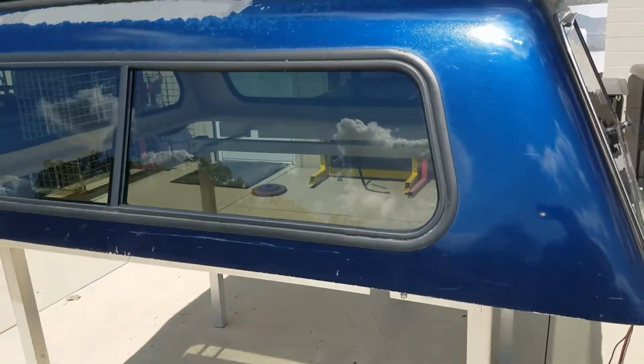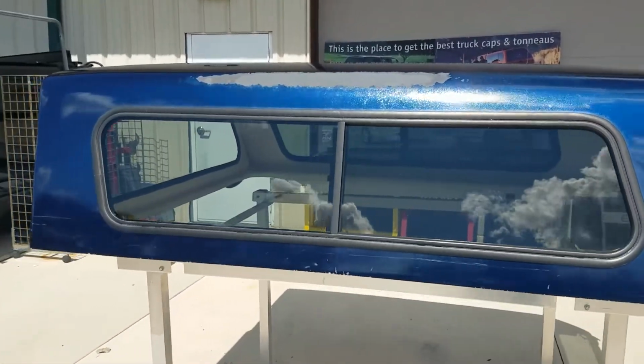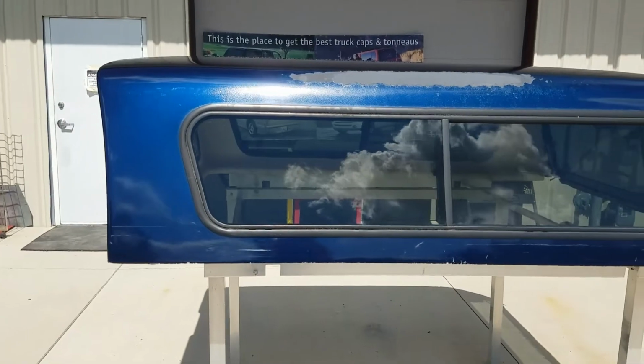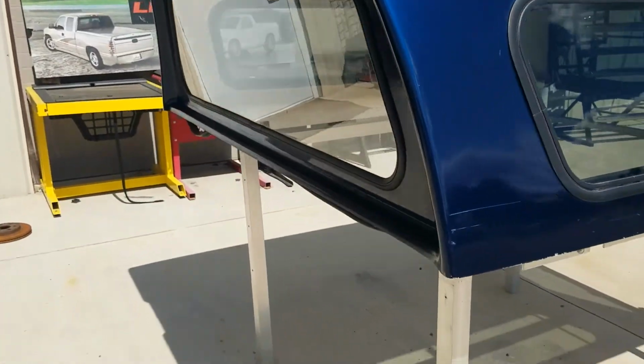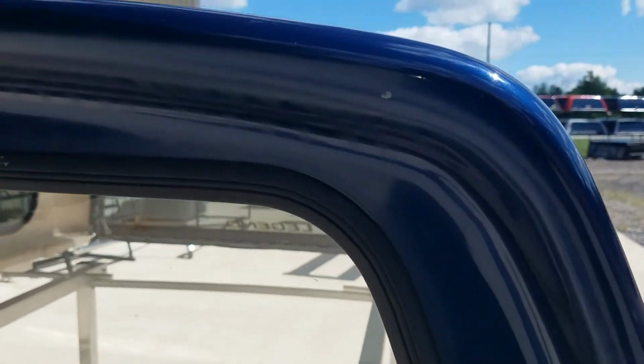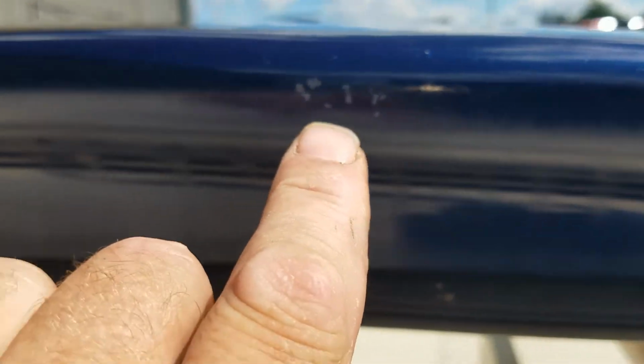Does have the half side sliders. I mean, from a distance, you don't really see all them scratches that much. The top center is pretty noticeable, but it's a good looking unit otherwise. Some nicks up here on the top edge. A couple more up in here.